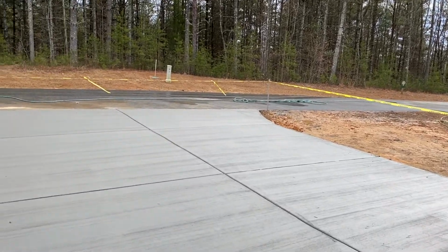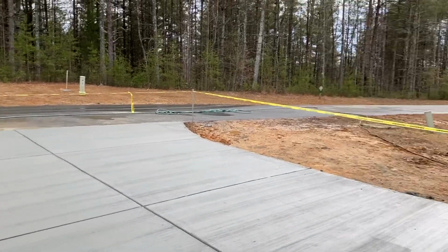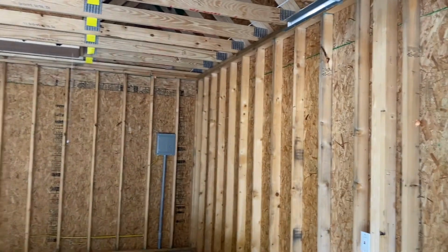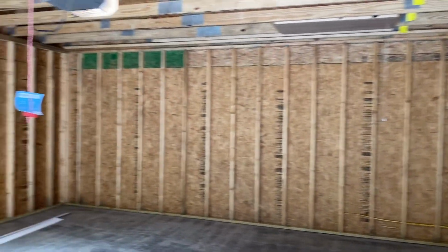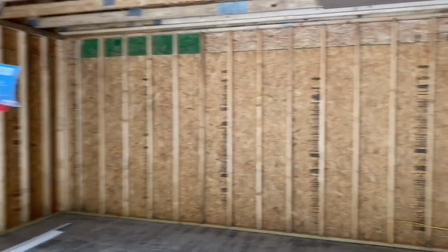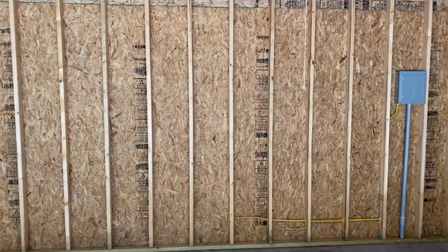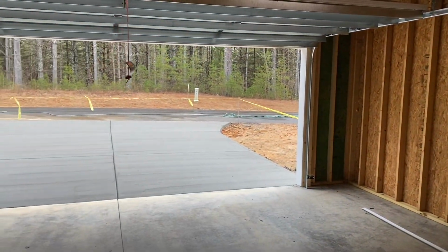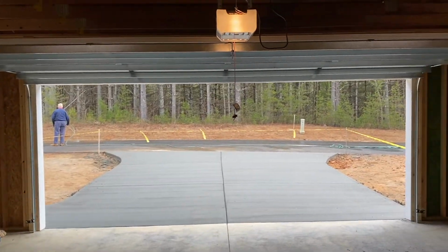Now, here's the driveway from inside the garage. And as I said, this garage is 24 by 24. So it's plenty of room to get a vehicle in. And we have a 12-12 roof pitch, which is a steep roof, but it allows you to have a nice area above the garage, which I'll show you.